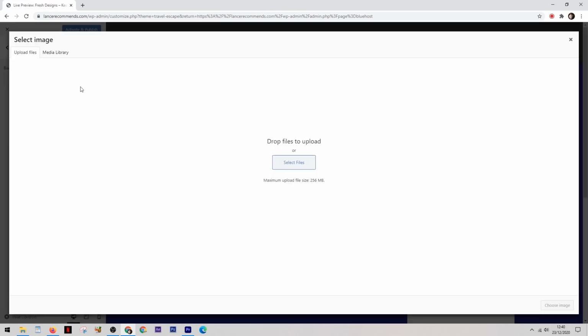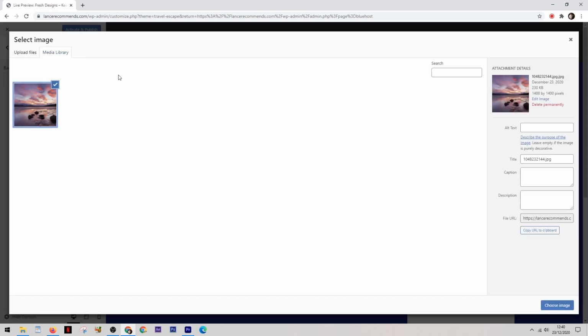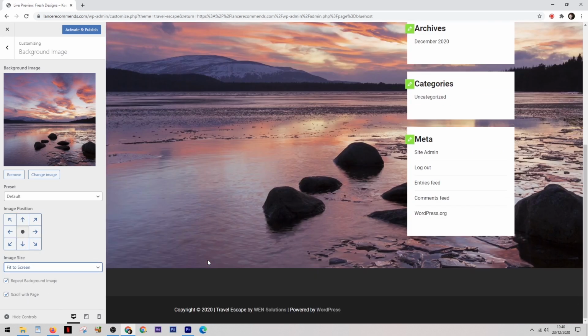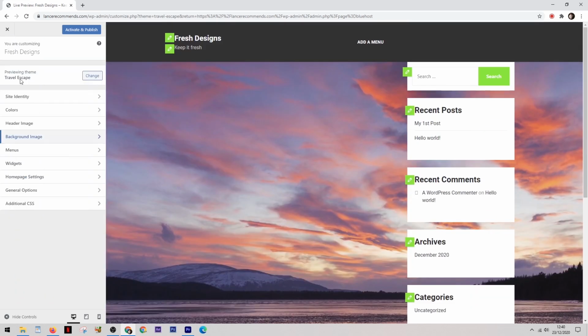Now, when uploading an image for any part of your site, whether it's the background or a post or anything else, you can either upload it from scratch or you can look in the media library of things that you've uploaded previously. This makes it easy to try out new looks on your website by switching between images. Now once you've chosen your image, you can then customize it further by choosing the position, whether it scrolls with the website or whether you want your content to scroll on top of it, and how your background fits to the page.